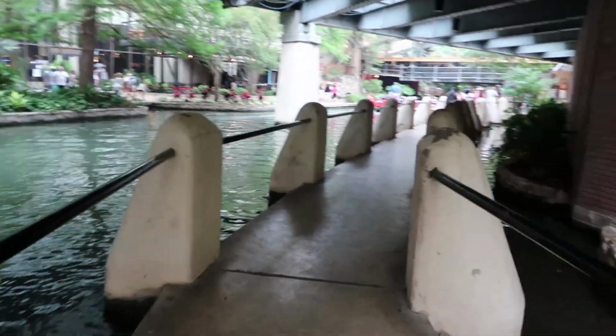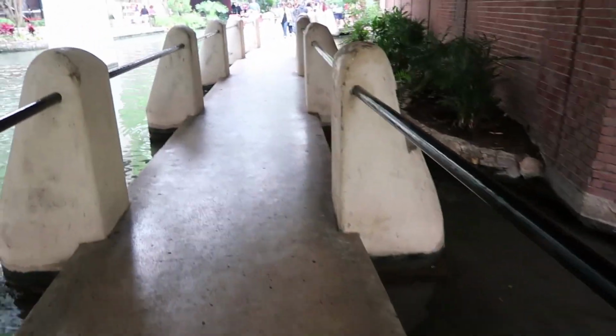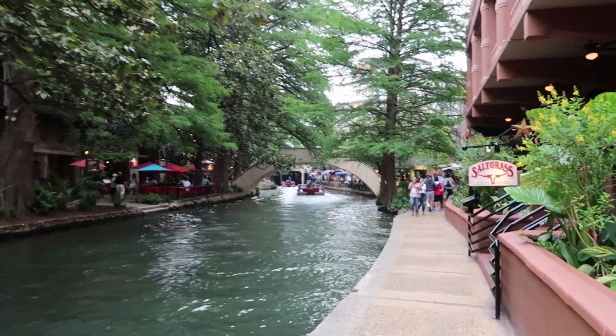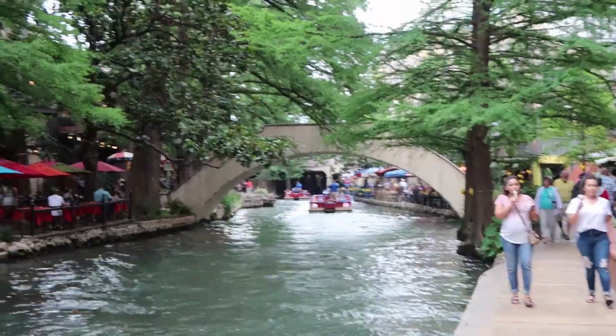But look at this, cool, look at this. We're walking on this, it's like a bridge, it's on both sides of me. Tripping out right now. This is cool. And they got all these bridges over here, so you can cross from one side to the other in case you see something you like on the other side.